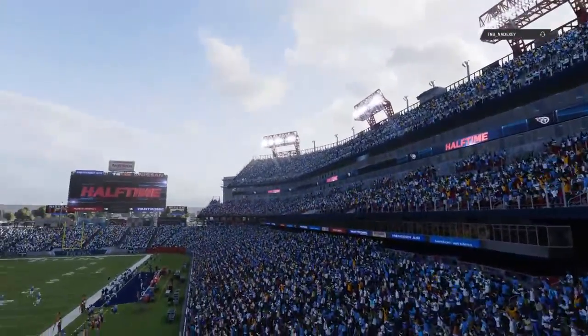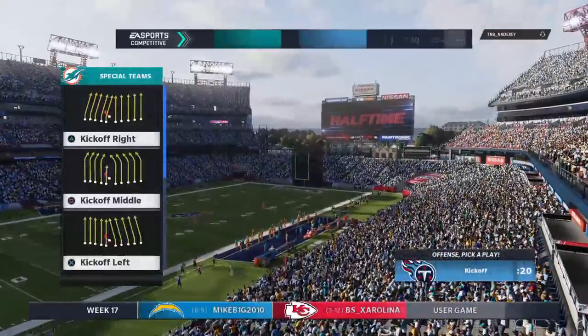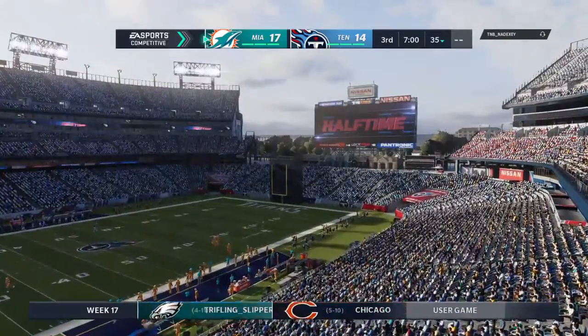So we've come upon halftime here in Week 17 as we send you down to Orlando where Jonathan Coachman has our EA Sports Halftime Report. Coach.